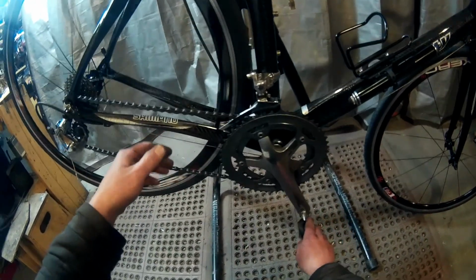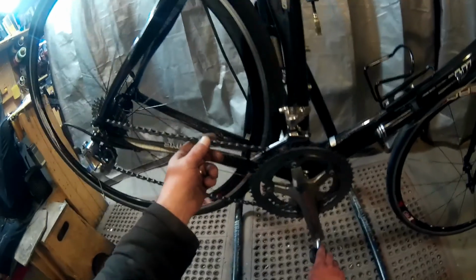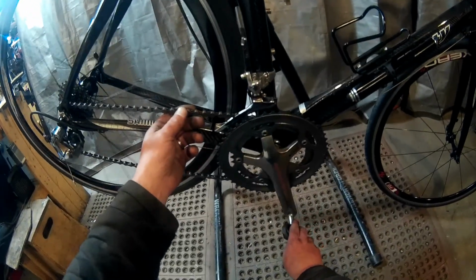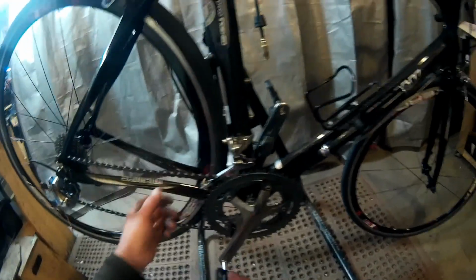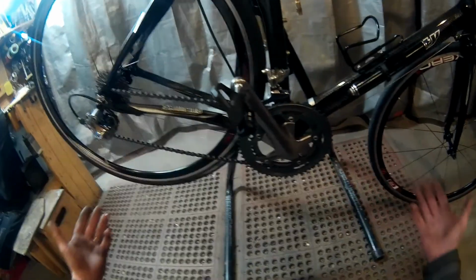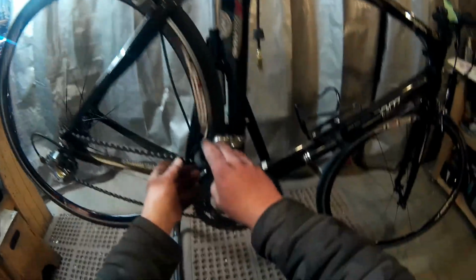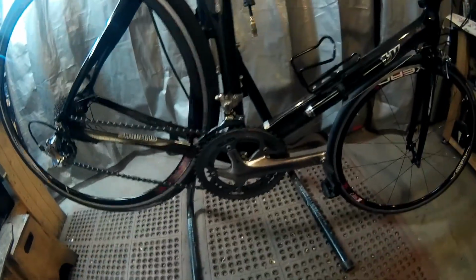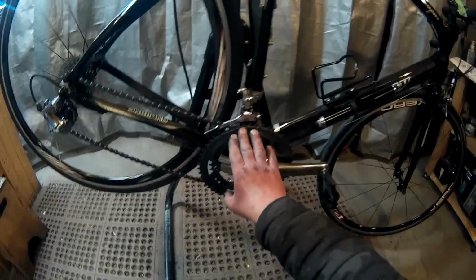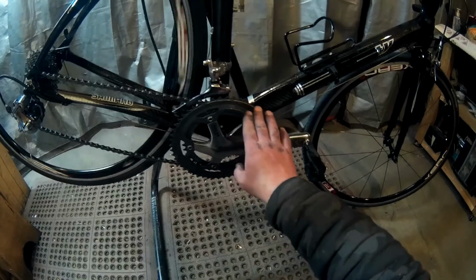And if it's under load, if it's tight, it's going to fight you. It might catch and then drop off. Well, now you've missed an entire half of a pedal revolution. And then try again. Oh, I missed again. Ease up on the pedals. It'll shift better.